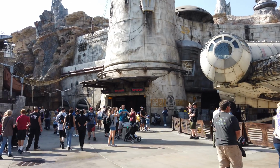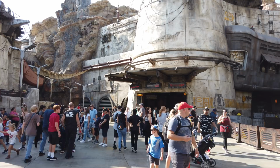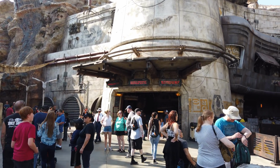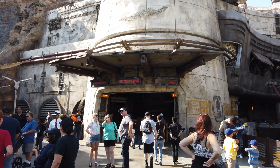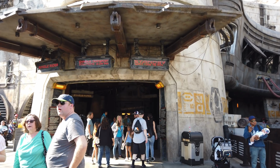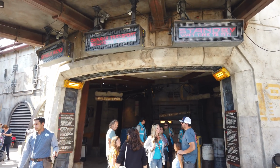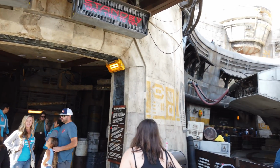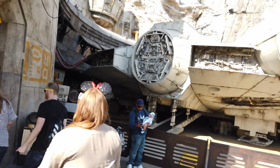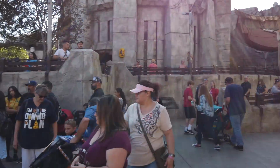So right here, this is the entrance to the Millennium Falcon ride. This is the first ride that's open at Galaxy's Edge. The second ride, Rise of the Resistance, is not open yet. This one is called Millennium Falcon Smugglers Run. They're currently not offering any fast passes. They're just doing standby and single riders. It is a motion projection ride where you can be one of 3 different categories: an engineer, a pilot, or you can man the gun.